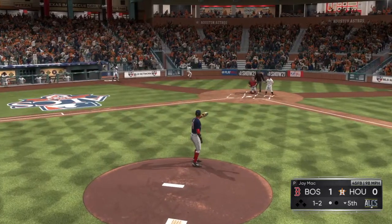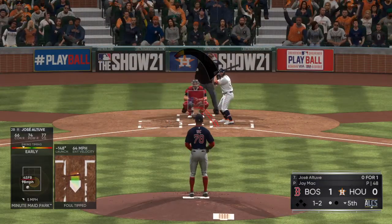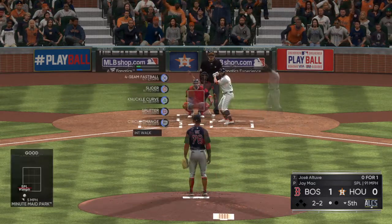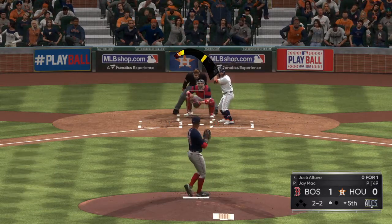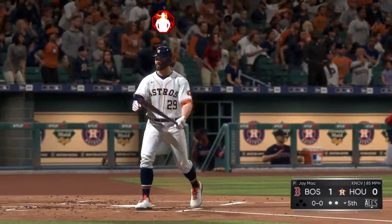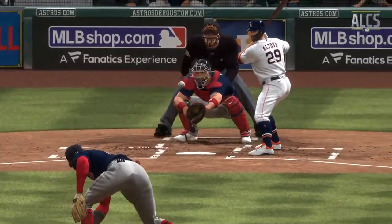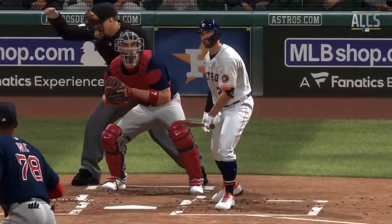Can't keep the weight back, and he falls behind 1-2. Misses ball two. Two balls, two strikes. And he struck him out. And there's strikeout number 11 in the ballgame. He's just bringing up strikeouts left and right. But what's really impressive to me, he hasn't walked anyone either. He's just pounding the zone. His stuff is dirty today.